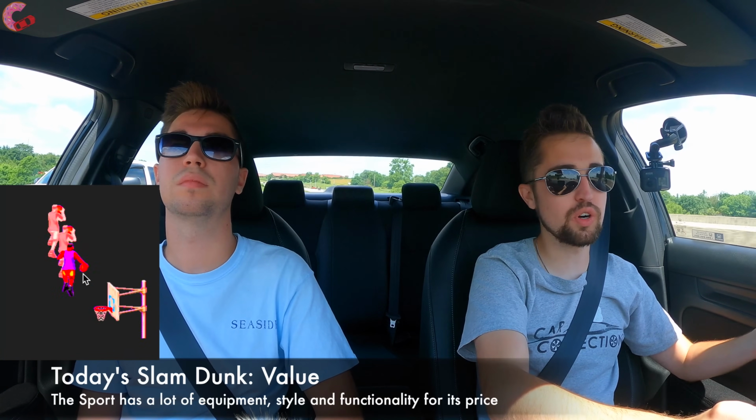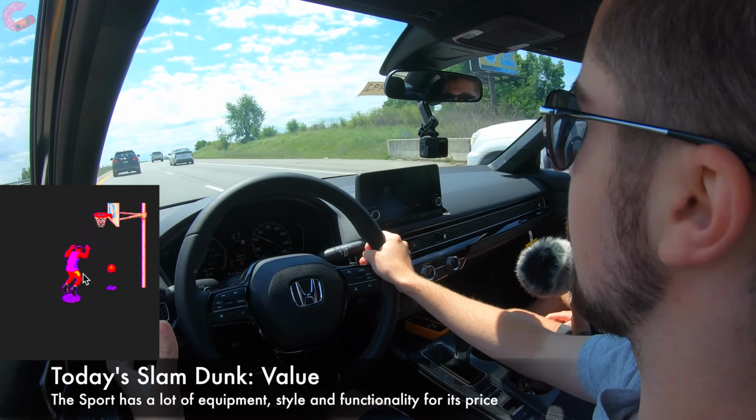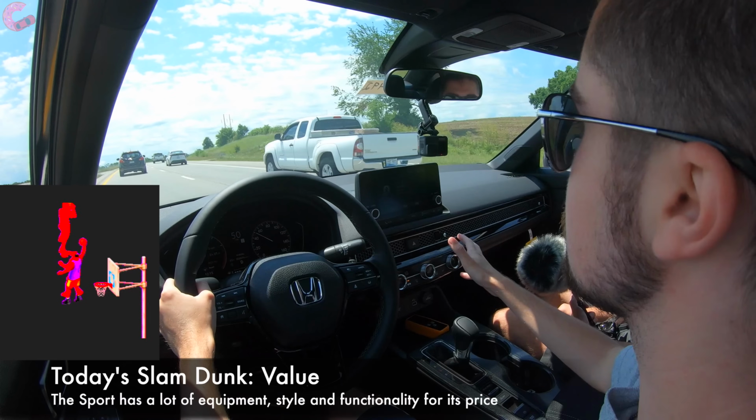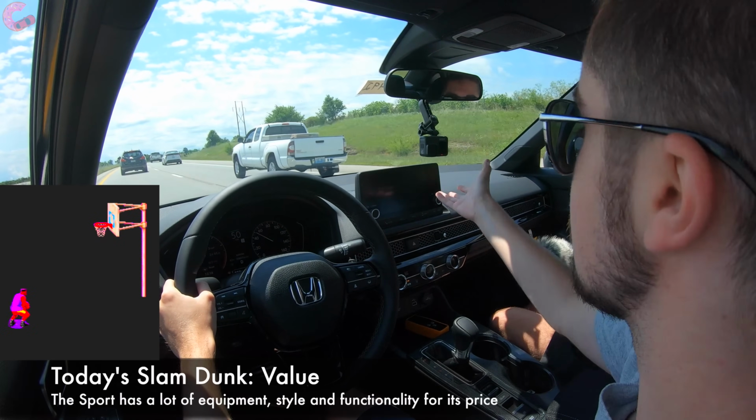Okay, so let's do today's Slam Dunk and Airball. We have a lot of different choices for the Slam Dunk, but I think with the Sport model, the big thing is value. This, of course, is giving you a lot of what you have in the high-end versions, especially when it comes to the cabin and the styling as well.